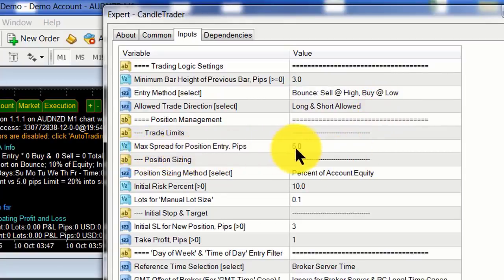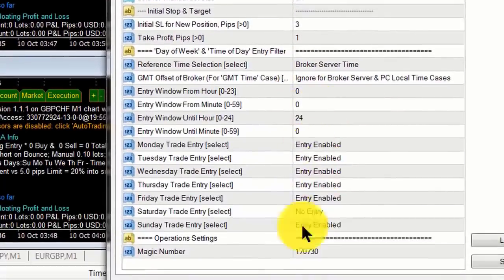We're going to use a maximum spread of 5, although this particular broker has a fixed spread of 1 for all its currencies. I'm going to trade a very high percentage risk. It's going to be 10% of equity at risk on every trade. So this is a scalping EA. We're going to go for a stop loss of 3 pips, and we're going to use a take profit of only 1 pip. So it's really in the nature of a scalping EA. And we're not going to worry about time of day or anything like that. So those are the settings that I'm going to use.